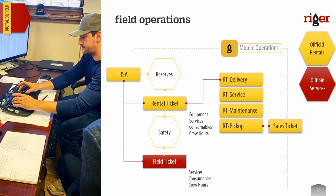In the rental ticket, we have multiple types of tickets with different purposes. With the purpose of delivering the equipment or picking it up from the client's location, delivering back to the shop, or if you just want to provide the services, you will use the rental ticket service type. And if you have maintenance of your equipment at the location, you'll be using the maintenance tickets.